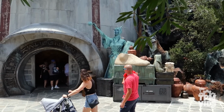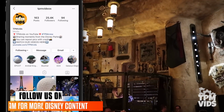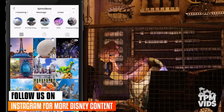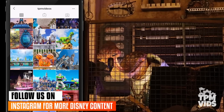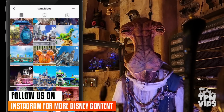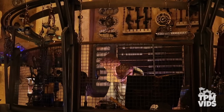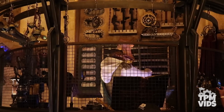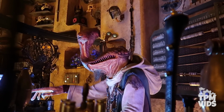Number 7. In 2019, Doc Ondar's Den of Antiquities in Star Wars Galaxy's Edge became home to the big, gritty Ithorian Doc Ondar, who's ready to barter with visitors. When it comes to advanced audio animatronic figures, Disney delivered a highly impressive figure for a gift shop.